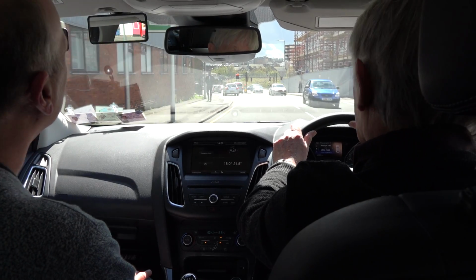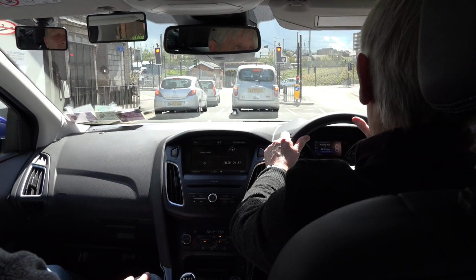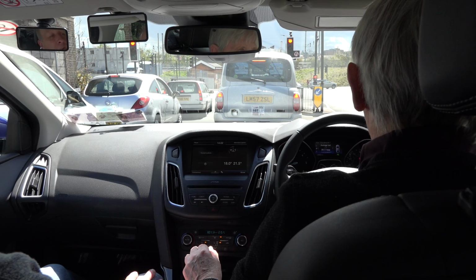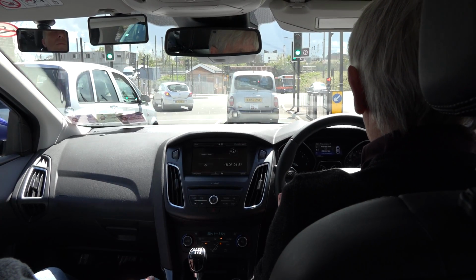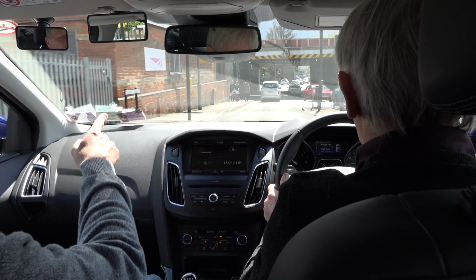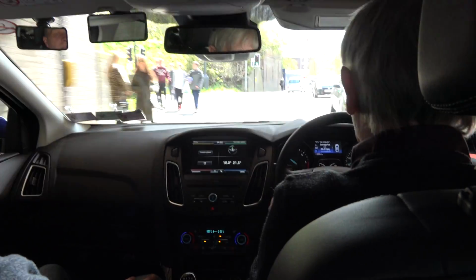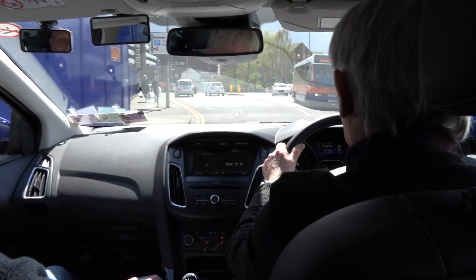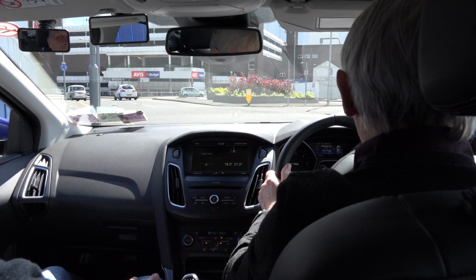What kind of junction is this with these traffic lights, Tony? These are traffic lights for the built-in crossing, isn't it? That's right. So what have we got coming up ahead? Can you see up ahead? Traffic lights. And turn left, please, Tony. So you can put your signal on now. That's good. That's about 6 or 7 car lengths. And that's very good.